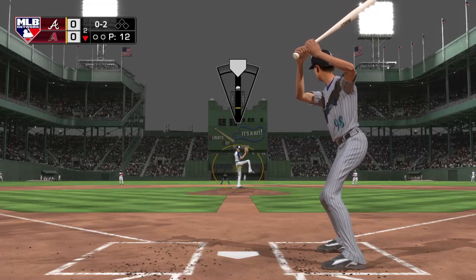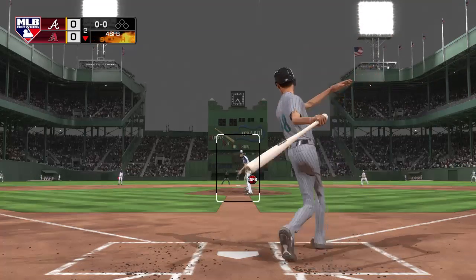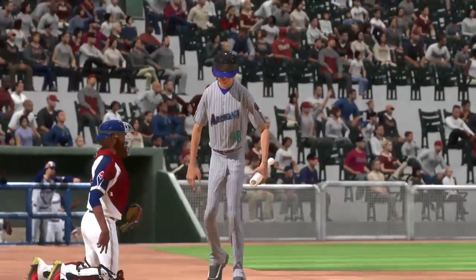Into the windup. Here comes the 0-2 pitch. Swing and a miss as he ran the fastball right by him for the first out.